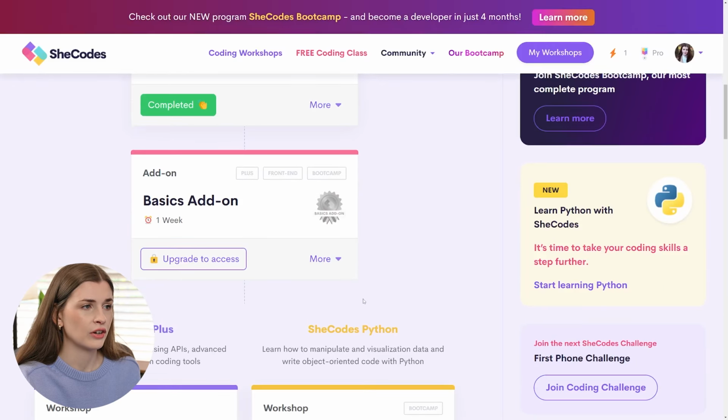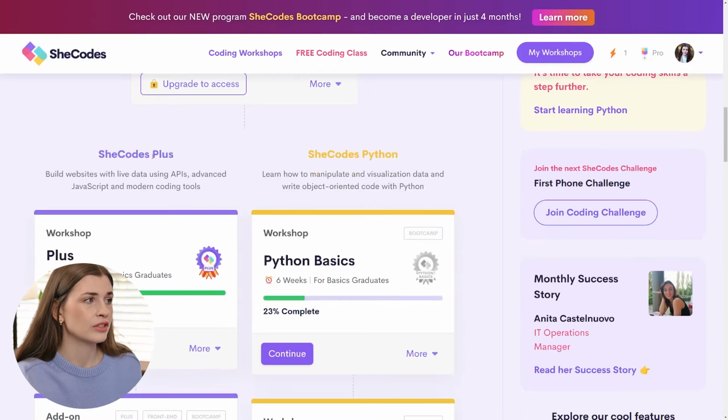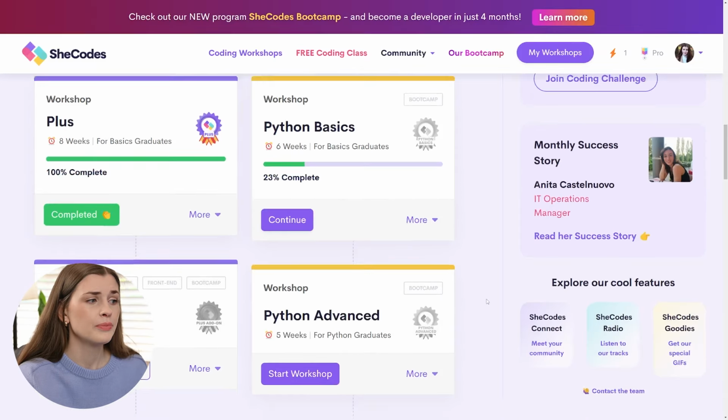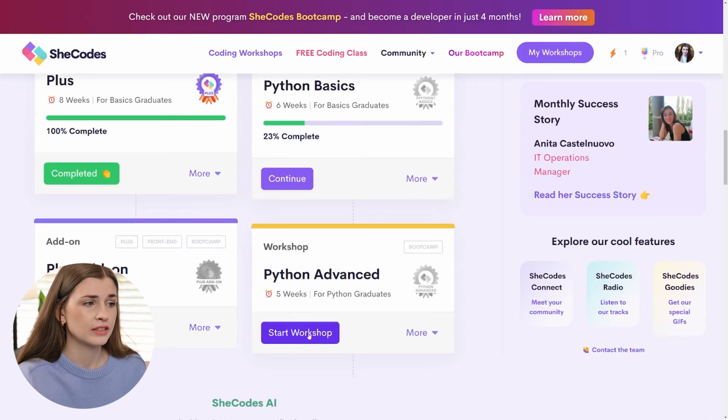I haven't done the add-on. It kind of walks you through your career or your journey, which I love because then you can kind of see where you're headed, right? And so here's the SheCodes Plus alongside the SheCodes Python. And you can see this is the one that I'm taking. It says 23% complete because I already finished the first week. So I just submitted the homework like yesterday. And then here's the advanced.